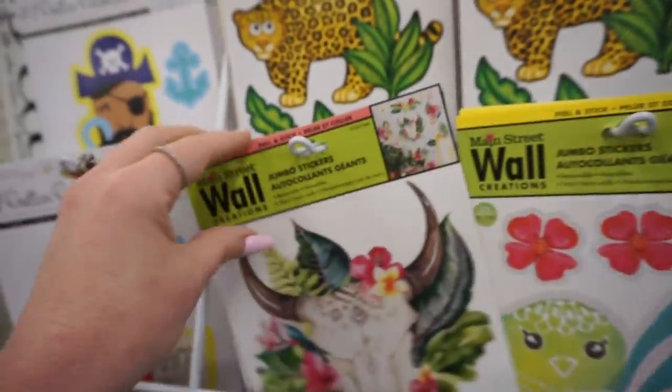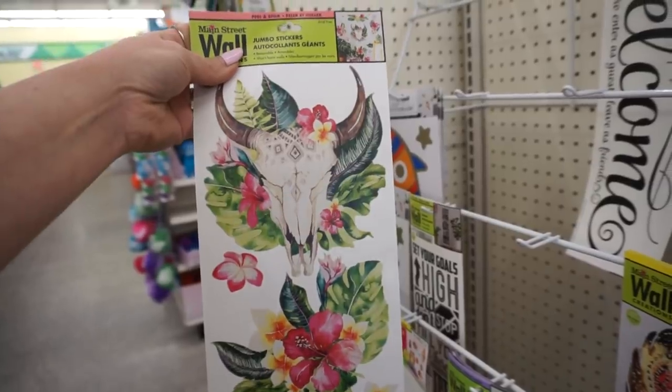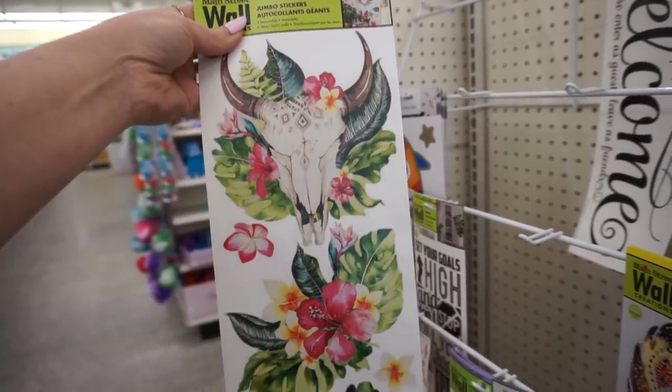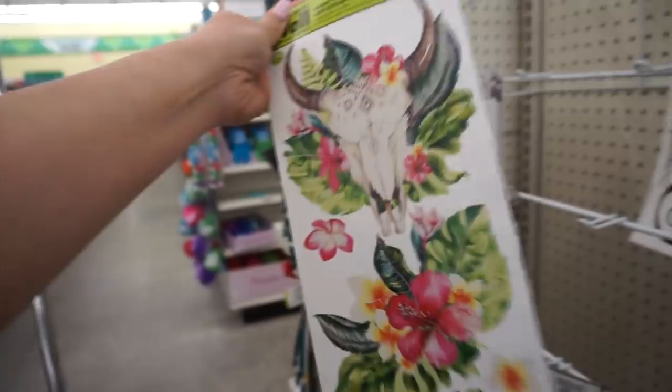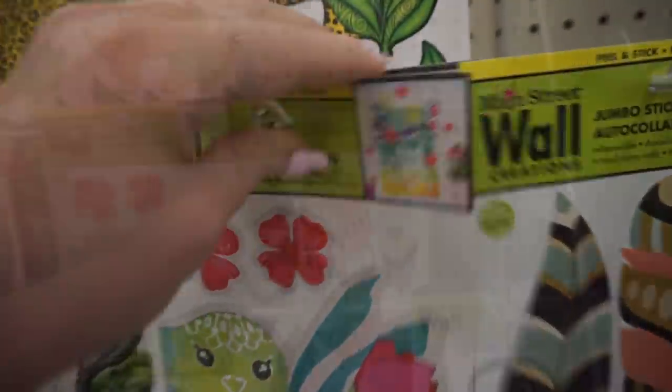I have seen this and wanted it so bad because I think it looks so cute, but I do not know what I will do with it. But I feel like I cannot not get it. I love it. I'm getting it. Screw it. This one's also pretty.